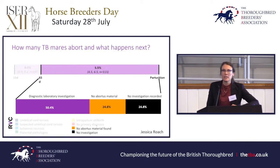So we're also looking under an Alvarado-funded grant at abortion, at this much later period, from 65 days to parturition. I'd just like to share some of the early data generated on that project as well. So what we've been trying to do is look at what we call a population level. There's a lot of data out there in the literature about different causes of abortion, if you look at a diagnostic lab, but we wanted to look at a population level.